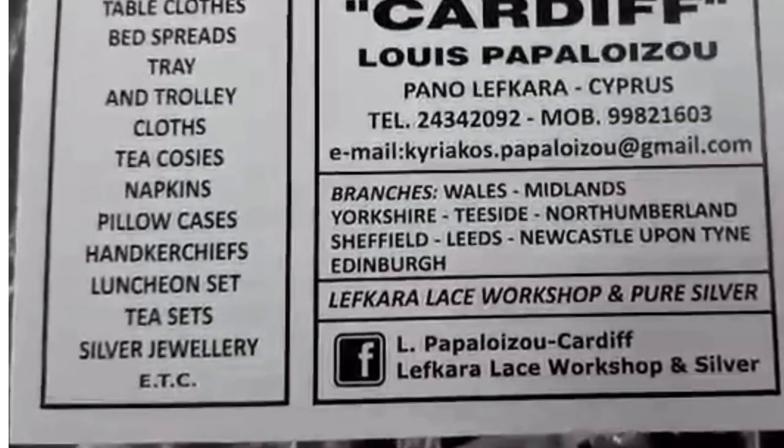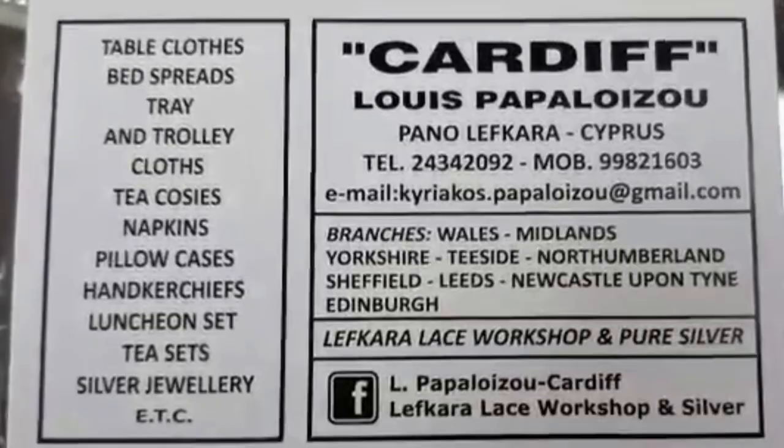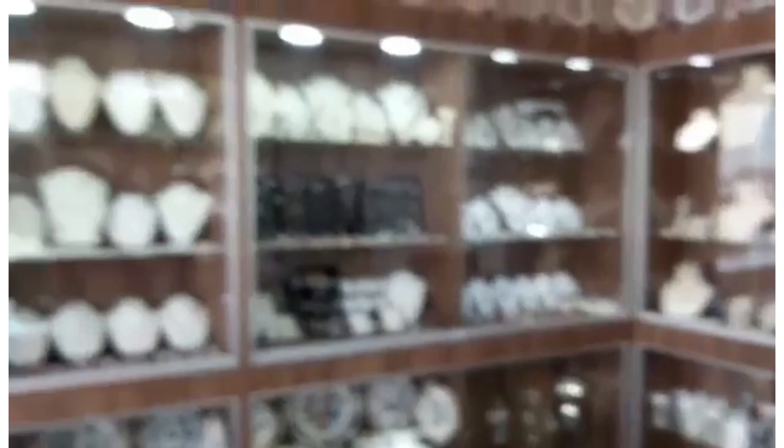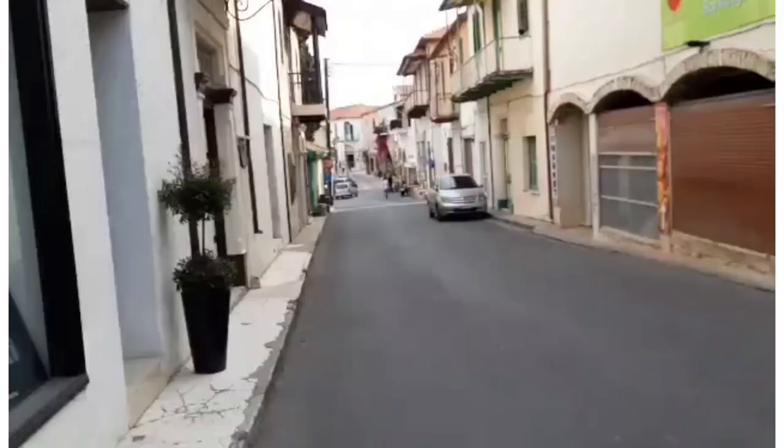Louis is my father's name. My name is written on the email, actually. There you go, guys. And the branches in the UK that my dad used to export Lefkara lace to, with the Facebook page of the store underneath. Perfect. Thank you very much. You're welcome. Right, let's go and have a look around. See what there is.